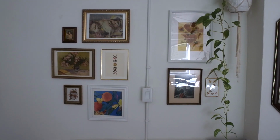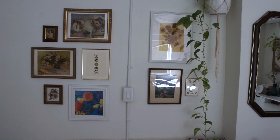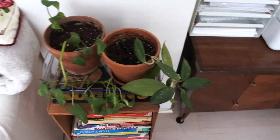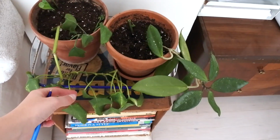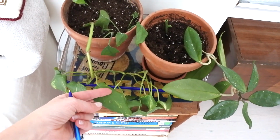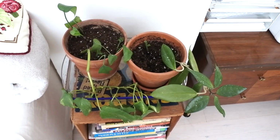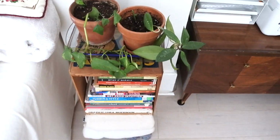I've done some updates on it since my last apartment tour, and I definitely like it more now. The little struggle plants over here. This one's actually not too bad, but this guy just isn't happy. I've had him for so long and he's suddenly just over it. Although I have neglected them a bit in the summer with vacations and that type of thing.